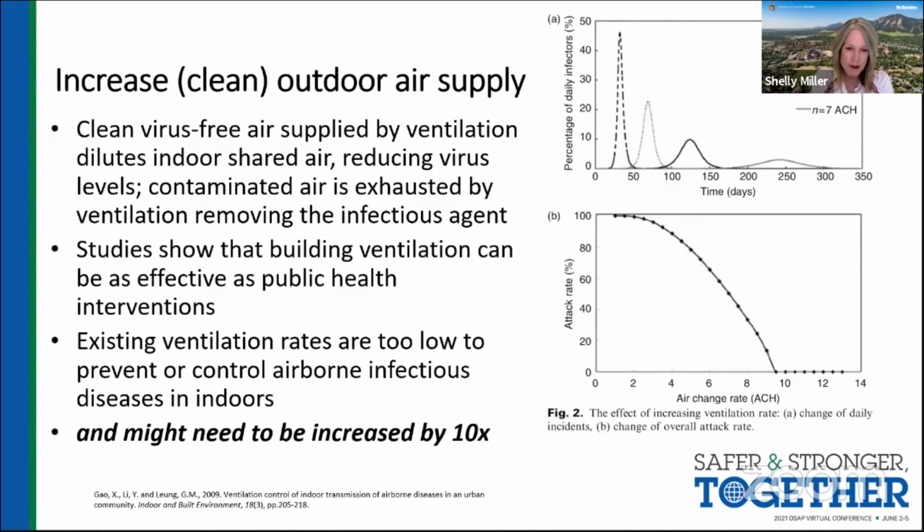The lower graph shows the attack rate of the disease, which is at 100% for even 4 air changes per hour in a ventilation in a space. But again, as we increase our ventilation rates up to 9 air changes per hour, the attack rate decreases dramatically. Next slide.